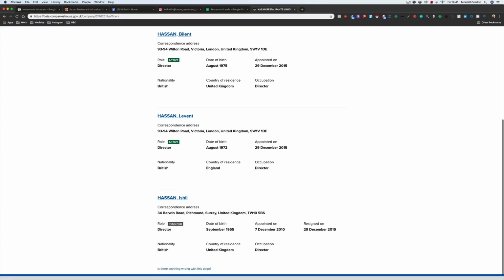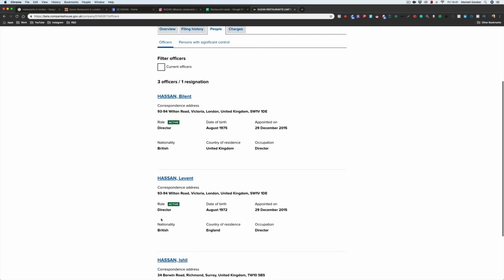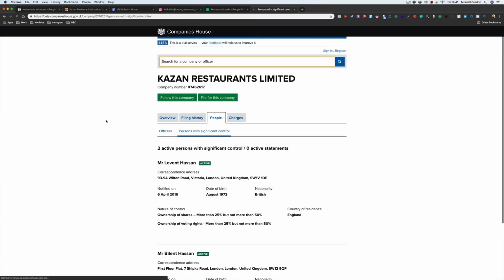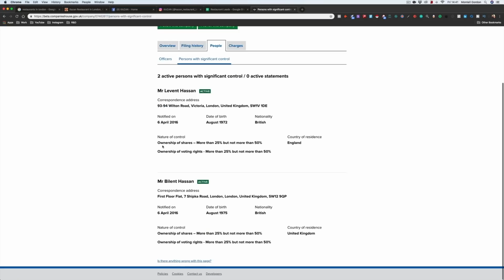We can see we've got a resigned director here. These 2 are active directors, so we can actually copy this name down, or we can go persons with significant control to see who's got the most stake or share in this company. So as you can see, this looks like it's a 50-50 shared business. This person here owns more than 25% of this business's shares, whereas this person does as well, but they both don't own more than 50.